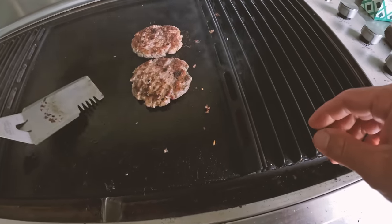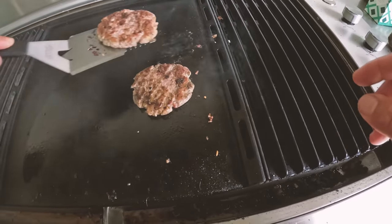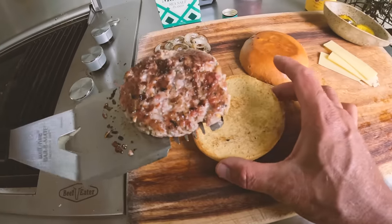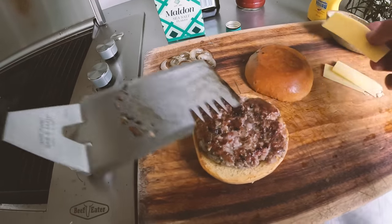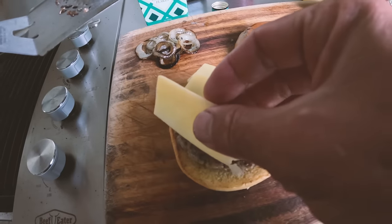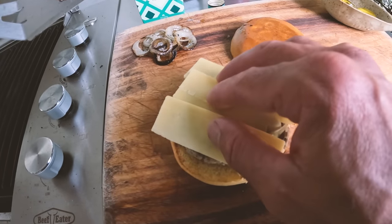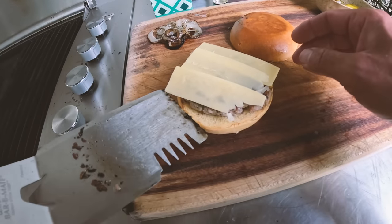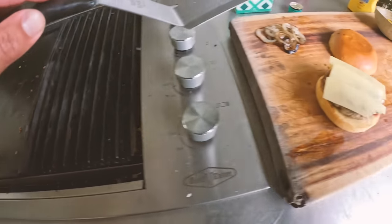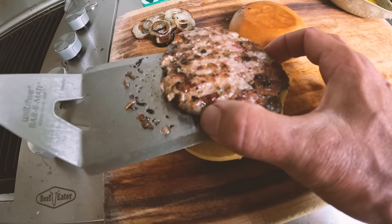Probably can turn that off and start assembling, really. Okay, so probably should have put our cheese on while it's on the grill, but concentrating too much on cameras and not enough on the cooking. But wedged in between two patties, that cheese will melt no problem.